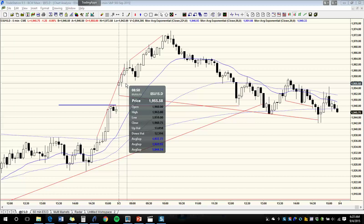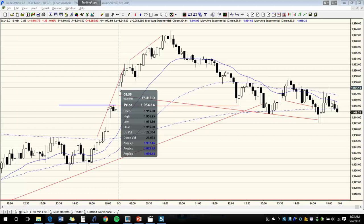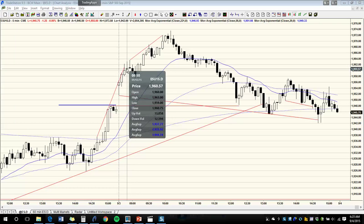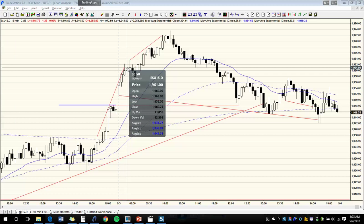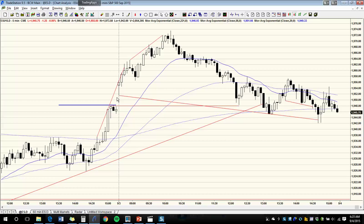I thought about buying this close. I decided not, simply because I wanted to buy 2 ticks above this bar when it tested the breakout. I thought it was risky buying here because it's trading range price action, and I thought there was a chance we could make a new low. Probably not 50-50, but a little less than 50-50, maybe 45-55.